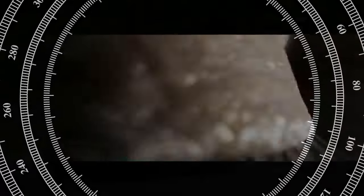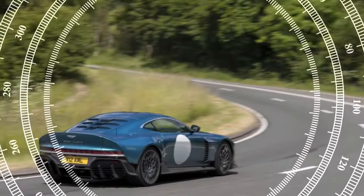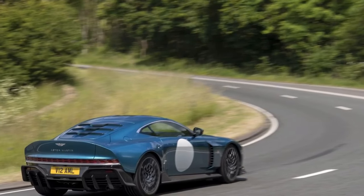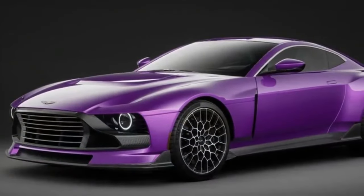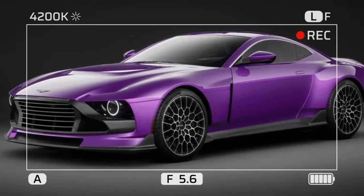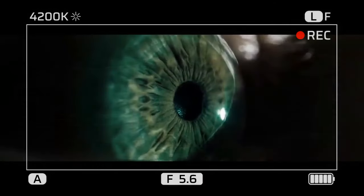The rear light clusters are another highlight. First seen on the 2014 DP100 Gran Turismo Vision Concept, these lights made their production debut on the Valkyrie hypercar and now enhance the Valour's aesthetics. The car is adorned with numerous retro-inspired details that captivate the eye.